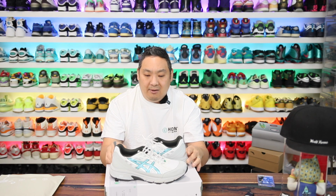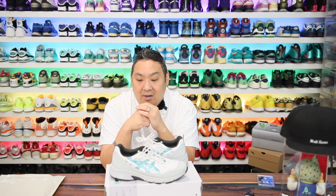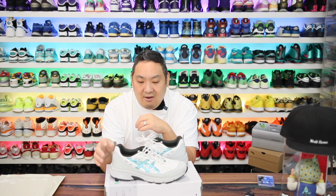And overall, it was a comfortable shoe. I was walking through day 2 of ComplexCon, much more comfortable than my Travis 1 lows. Those things were killing my feet already. So these definitely helped save the day for day 2.